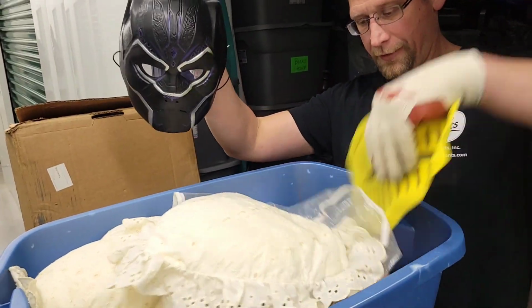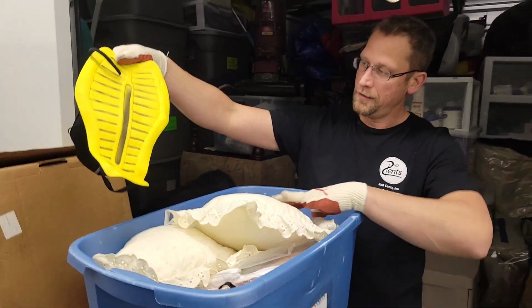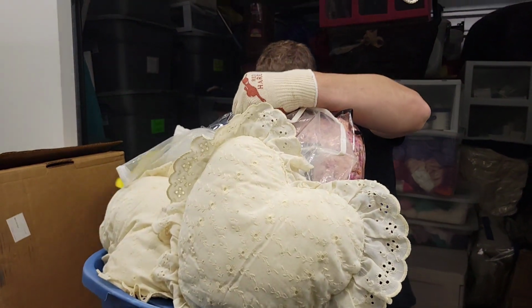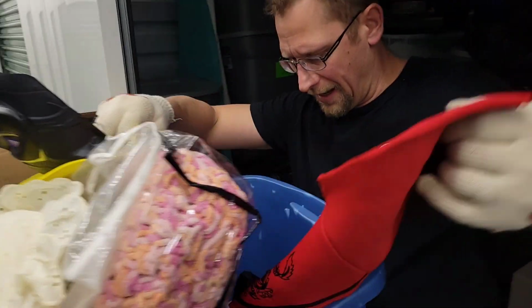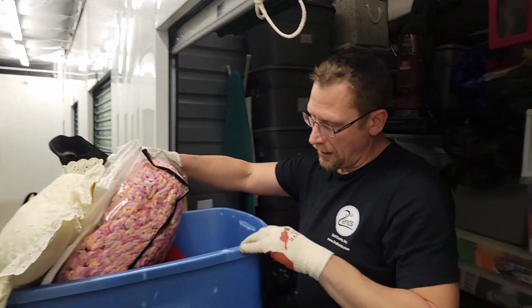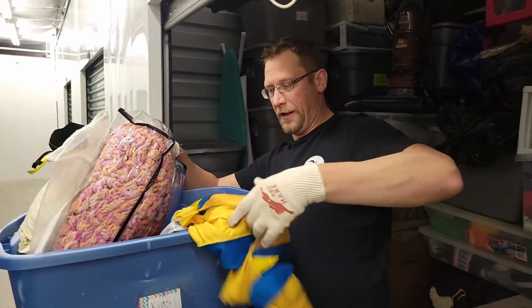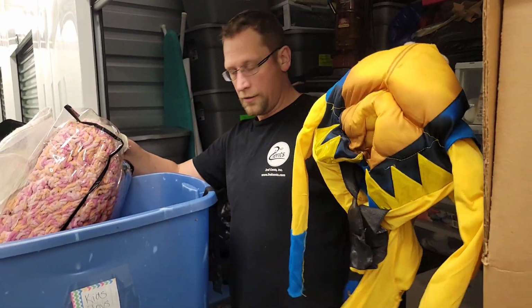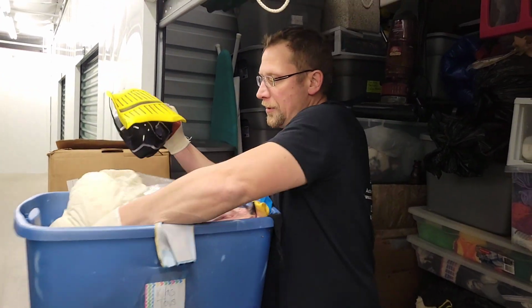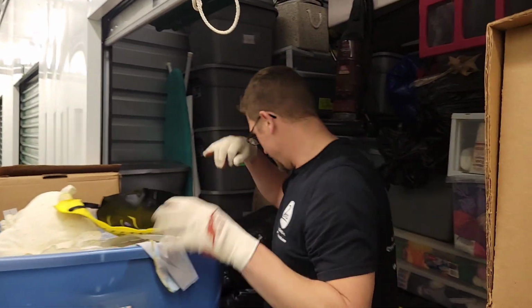We got the Black Panther mask. It looks like maybe it's a Cobra or something. There's all kinds of costumes in here, like a ninja costume or something. So, perfect time. Oh, Wolverine. So, who knows? Some costumes for sure. Let's see what else we got.